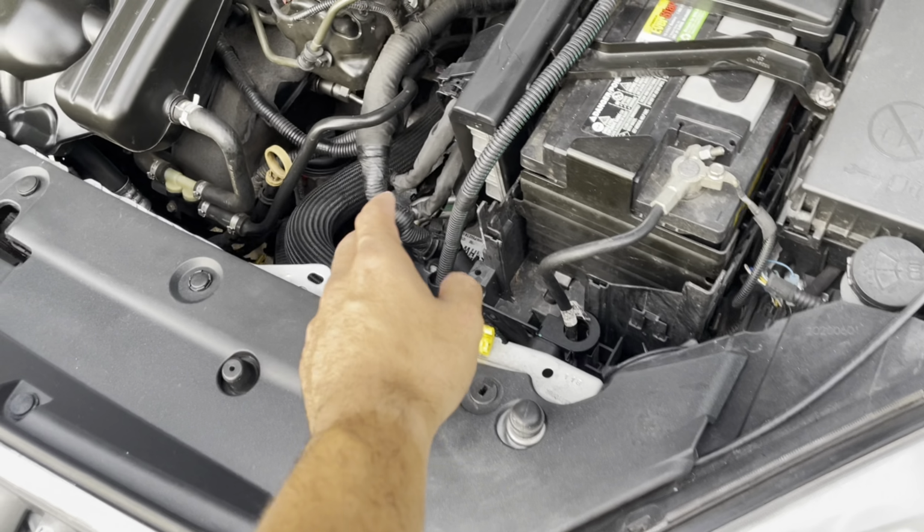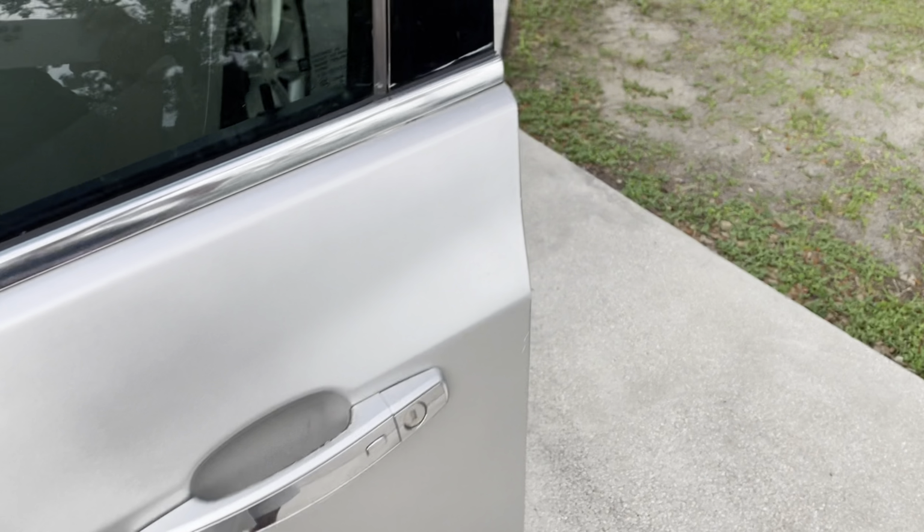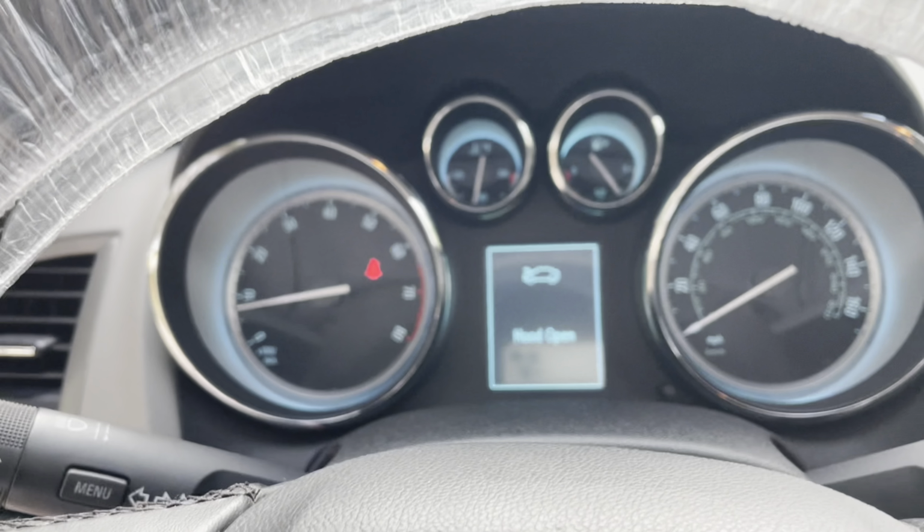I changed the thermostat and put new coolant in there. Everything else is pretty much good. But yeah, guys, everything's pretty much brand new. See all the temperatures holding steady.